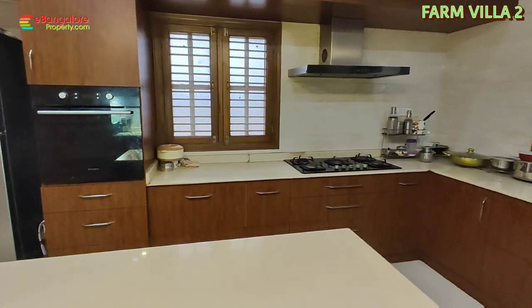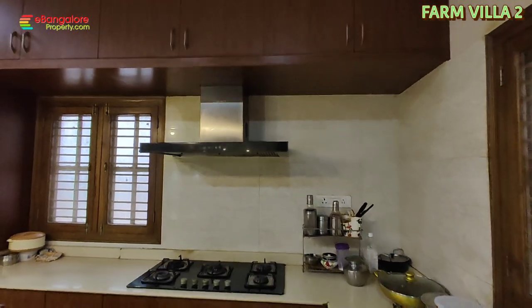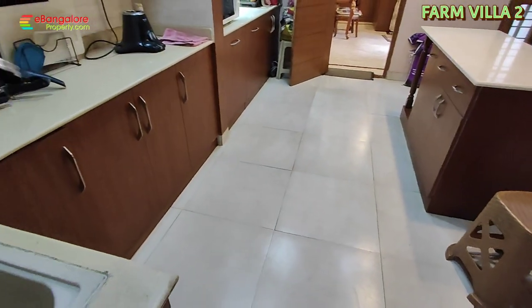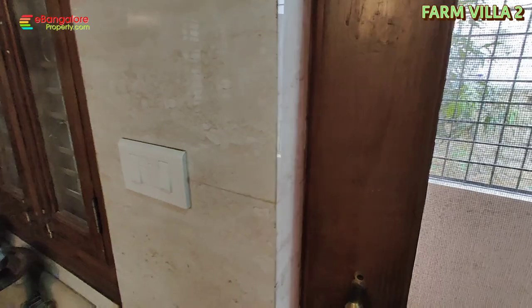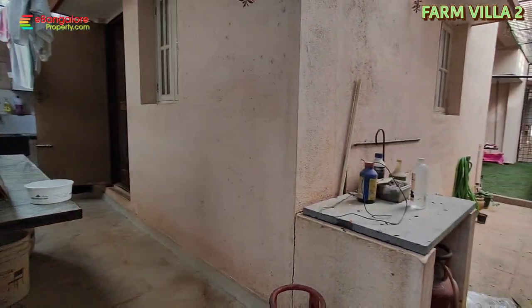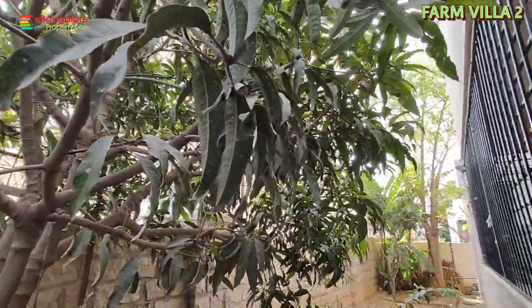So this is a kitchen with the island in the center. Built-in hob, chimney. All veneer polished interior work, white quartz stone platform, matte finish anti-skid flooring, sink with drain board. Further kitchen has a utility and that further leads towards the backyard. So from utility, this is the backyard, mango and other fruit bearing trees are there, exposed stone, natural stone compound wall.